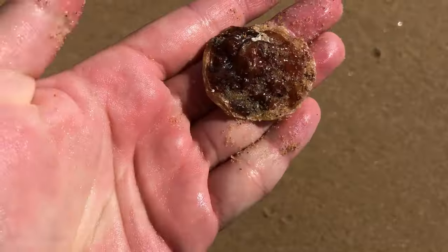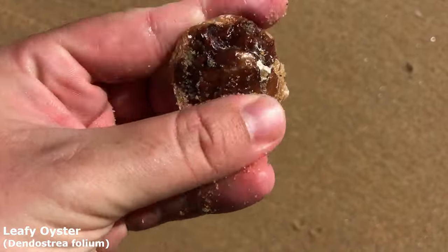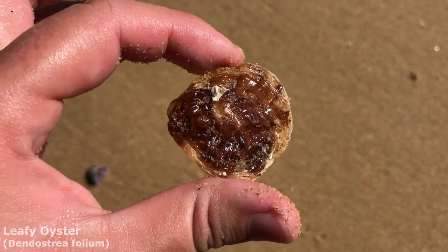It looks like I've got for myself a leafy oyster right here. Make sure to give him a bit of a cleanup. I haven't been giving the bivalves much love today, so hey, 2 out of 40 shells, that's pretty good.